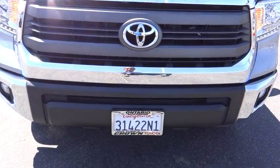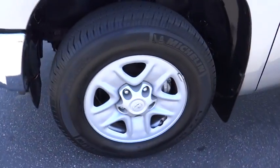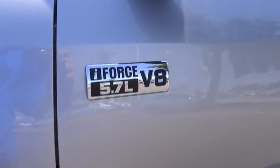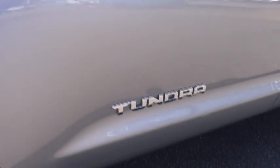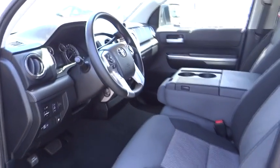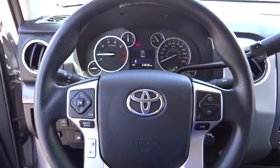Traction control, dual airbags, power steering, air conditioning front, four-wheel disc brakes, center armrest, power windows, rear window defroster, electronic stability control, fog lights, CD player, panic alarm, remote keyless entry, tachometer, overhead console, brake assist, front reading lamps, tilt steering wheel, driver vanity mirror, passenger vanity mirror.